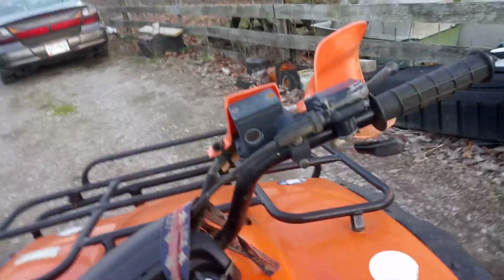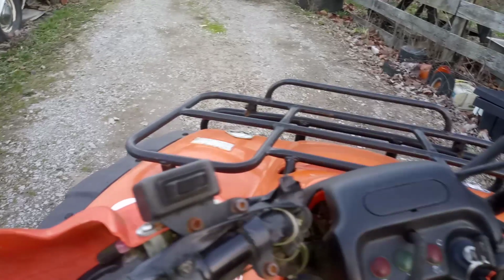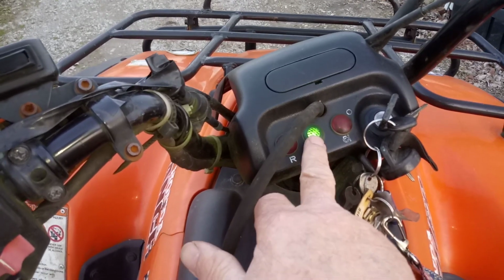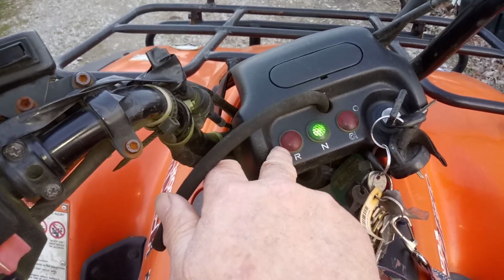Hey, we're out front now. On a quad, especially a Honda, I was taught by a friend of mine named Gary Caldwell to always look for the green. So if you see the green, you know you're in neutral. Of course, that's your oil light, and that's your reverse light there. R for reverse. So always put it in neutral when you're done riding it. That way the next time, you're ready to go.